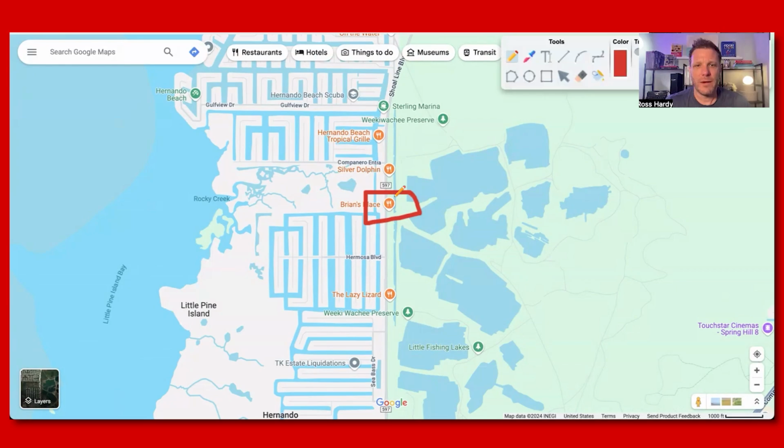If you're looking for something on Hernando Beach and you only have 1 day there, or you're looking for, in my opinion, the best, that's going to be Brian's Place. Definitely be sure to check that out. Super friendly owner as well.